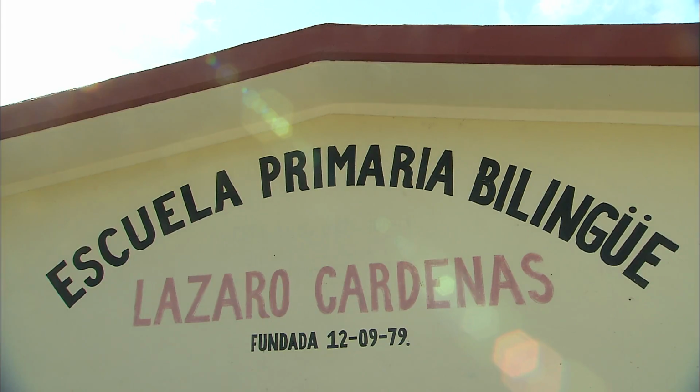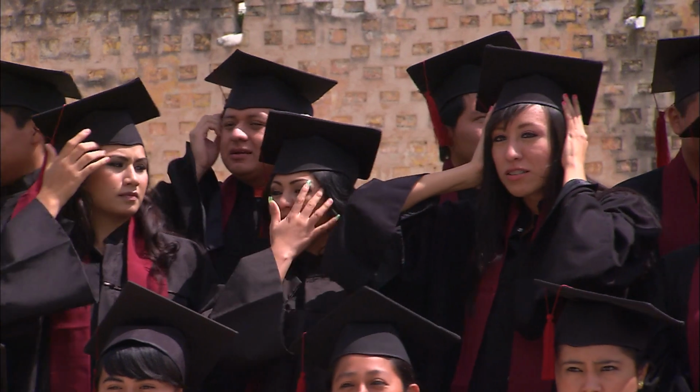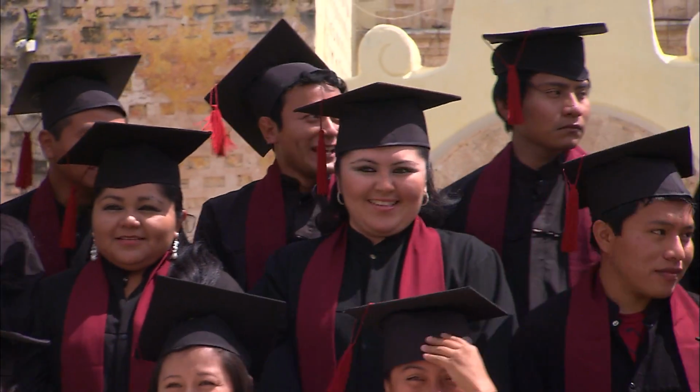Schools in Yucatan are bilingual for the first few years. The children are taught in Spanish and Mayan, a language that for a long time remained an oral tradition, but which is now written using the Latin alphabet.